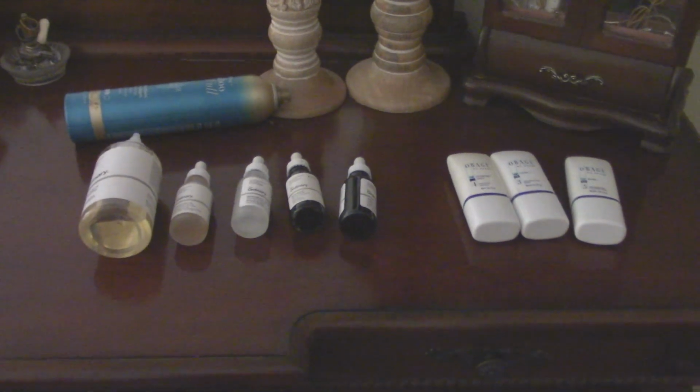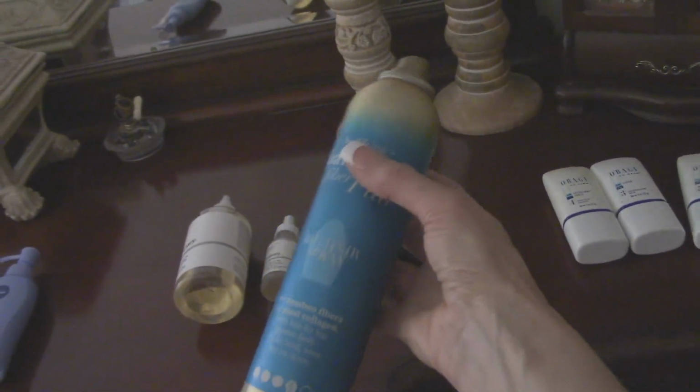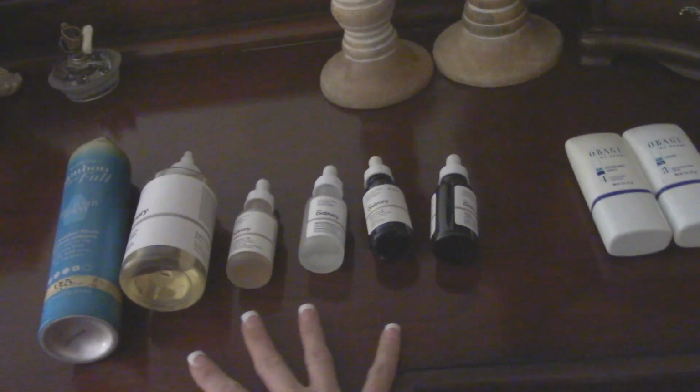So it was between The Ordinary and Obashi. Okay, that is rough. And then also my hairspray, the OGX Bamboo Fiber Full. I love this so much. I don't think I could give it up. But if it's between OGX and The Ordinary, these are all my Ordinary products.